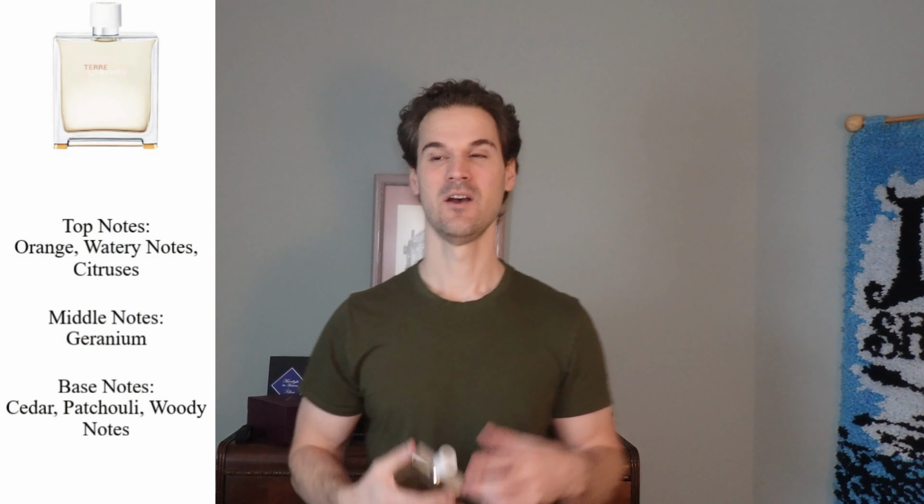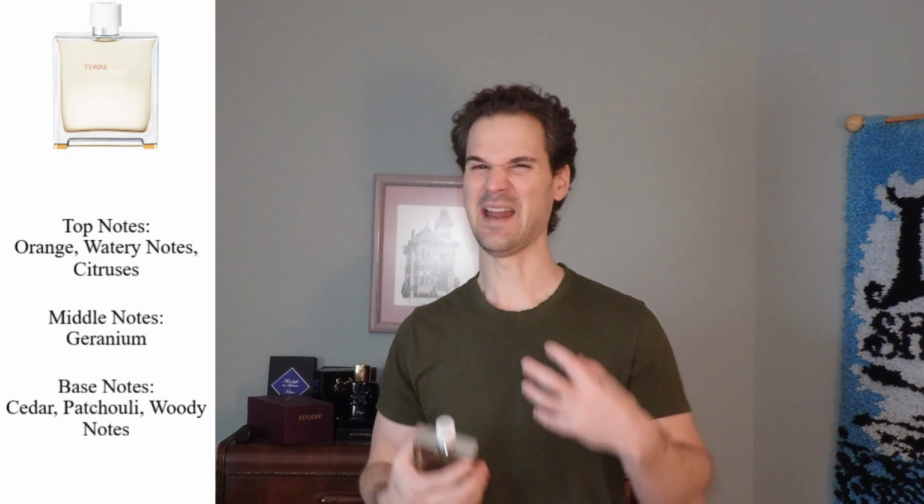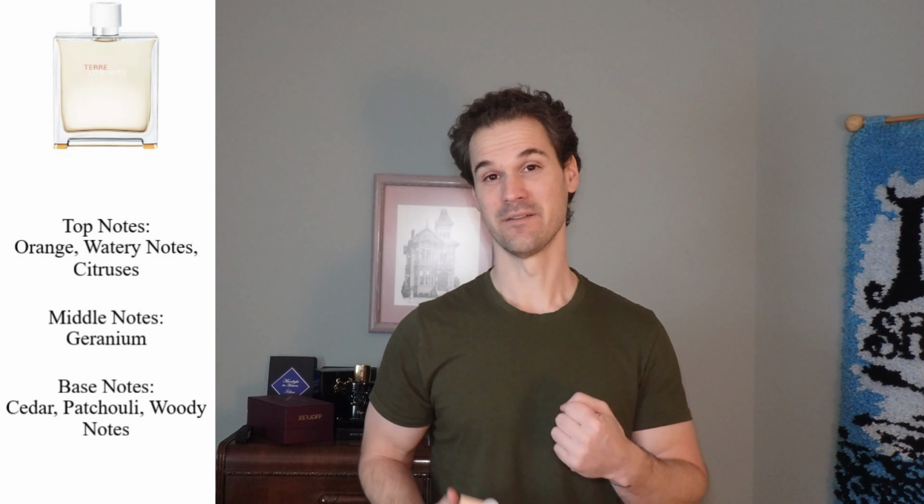Absolutely love this one. The biggest difference about this one, I don't get any pepperiness or spiciness. The vetiver is toned down a little bit, and this has that really nice zesty orange up front. So it has a little bit of a bitter vibe, and I really love that in fragrances. So this one really does do it for me, and this is the kind of fragrance that I personally can wear anytime.